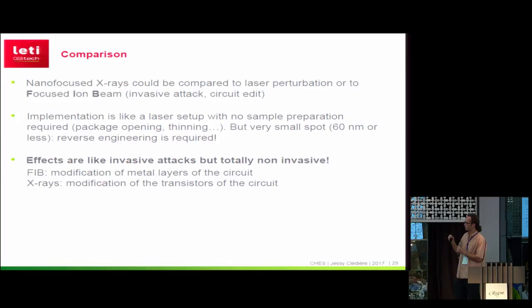It's effects like you could have with doing invasive attack, like using FIB, for example. The good point of X-rays is that if you mess up your preparation, you can do heat treatment and put your circuit back to normal state. Like when you do invasive attack with FIB, if you messed up, you are stuck. You just have to take a new circuit, and you can lose days of preparation with a FIB. You don't have any undo button like you have with the X-rays.